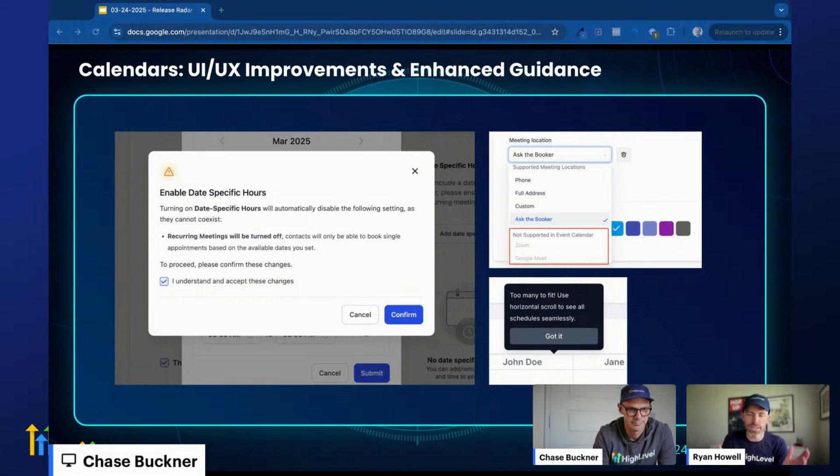So the whole idea here is that we're telling you what's happening and making sure that you're aware of changes that you're making could break things or change the way that something works. Yeah, these are all really intuitive. You'll see them as you go check out and build your new calendars, but hopefully it's easier than ever.